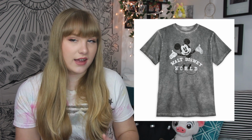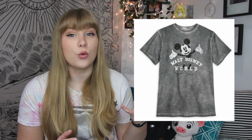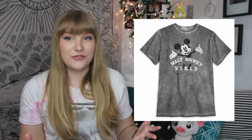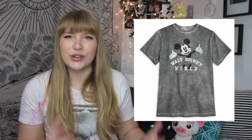I wasn't a huge fan of the collection until I saw this t-shirt. I didn't really like the ones that were colored, but I really do like the gray. I think it works really, really well in a t-shirt and is definitely something I would wear as an oversized t-shirt. It's just a photo of Mickey and it just says Walt Disney World. Once again, a really simple piece of Disney style, but something that is still really, really cute.